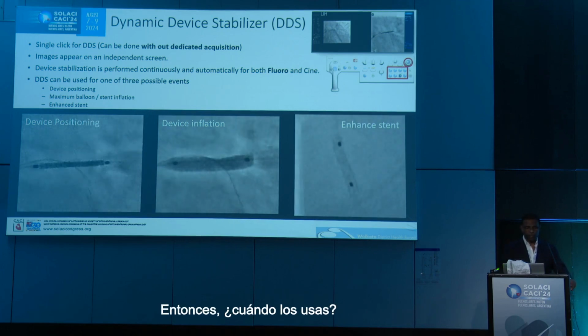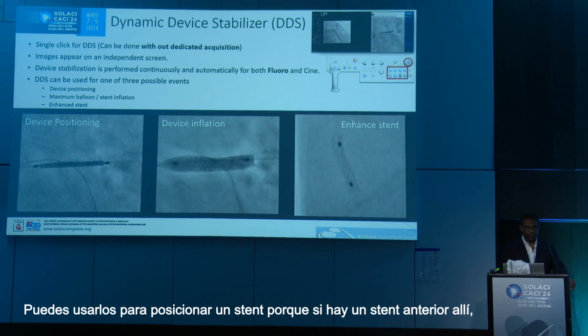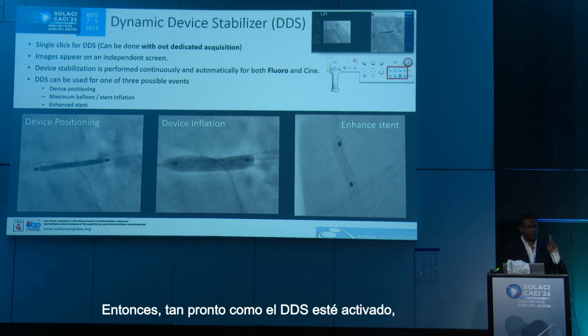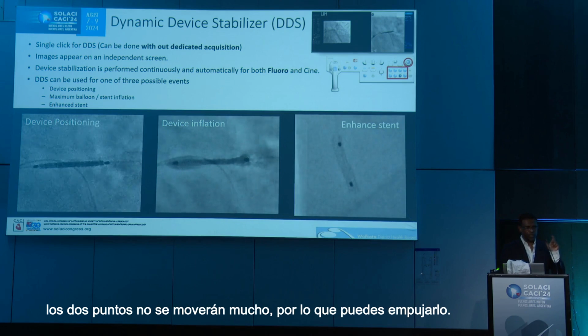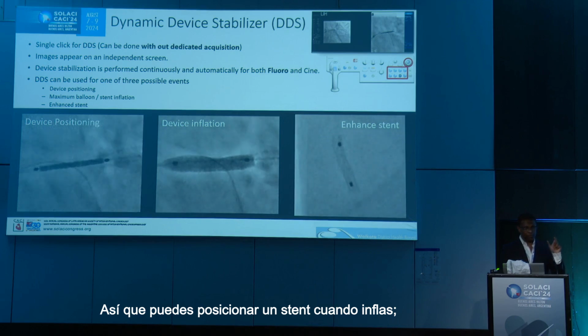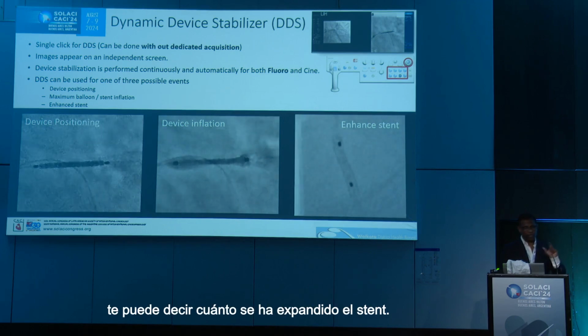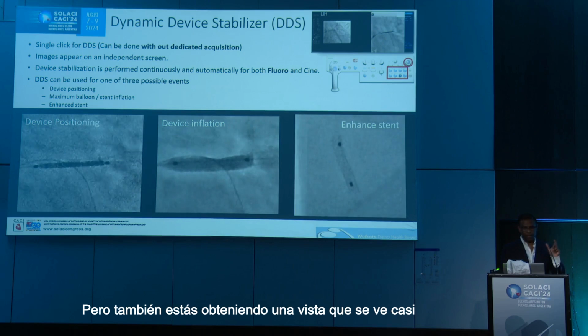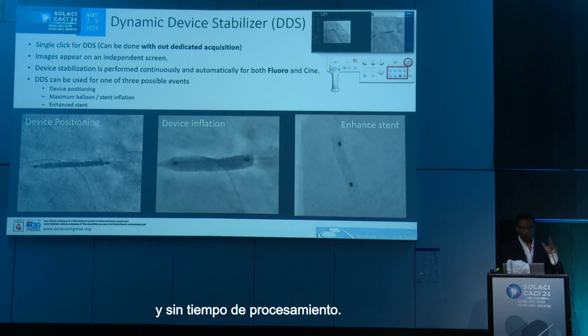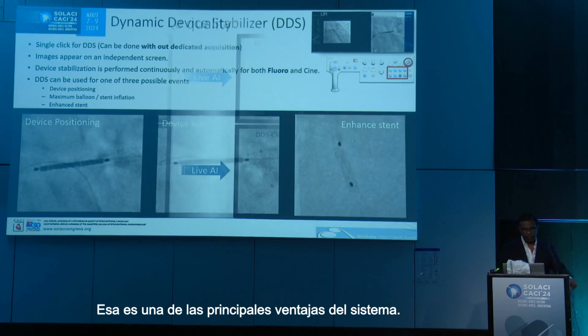When do you use it? You can use it to position a stent, because if there is a previous stent in there, see, this stent has immediately come to a stop. As soon as the DDS is done, the two dots won't move very much. You see the other stent also very closely, so you can actually position a stent. When you inflate, it can tell you how much the stent is expanded, but more so, you are getting a view that looks almost like a stent boost with no extra radiation and no processing time. That is the main advantage of this system.